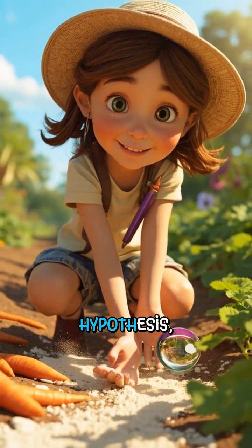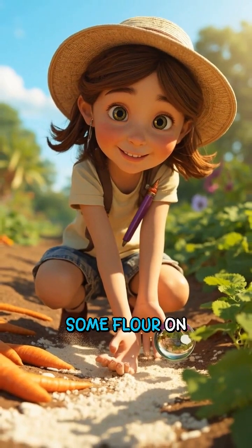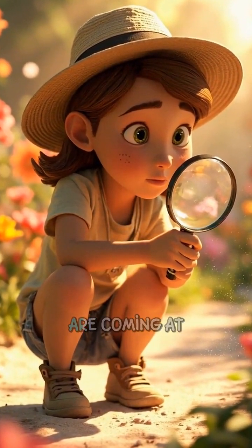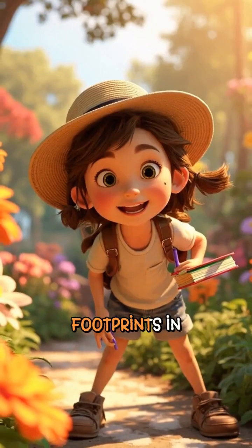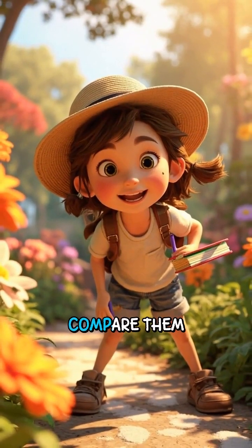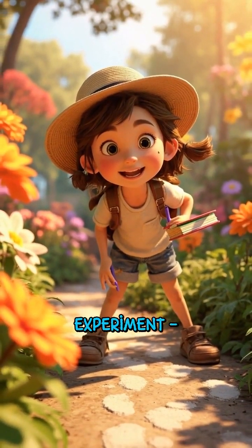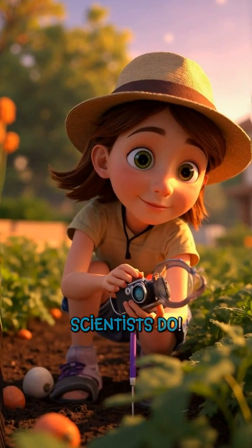To test her hypothesis, Luna sprinkled some flour on the ground near the remaining carrots. If rabbits are coming at night, they'll leave footprints in the flour. Then we can compare them to the ones we found. This was her experiment, just like real scientists do.